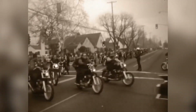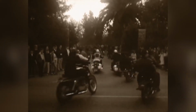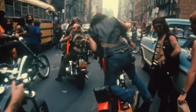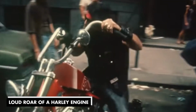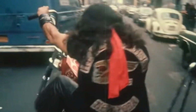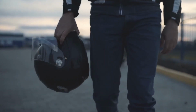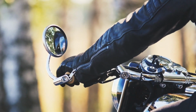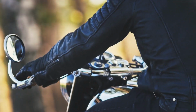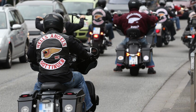The Hells Angels are known for their love of bikes, and when it comes to picking a ride, there's a clear favorite, the Harley-Davidson. The loud roar of a Harley engine is a sign of power, rebellion, and a way of life that fits perfectly with the Hells Angels' philosophy. As they roll down the road, the deep, resonating sound makes a symphony of thunderous noises that echo their presence.